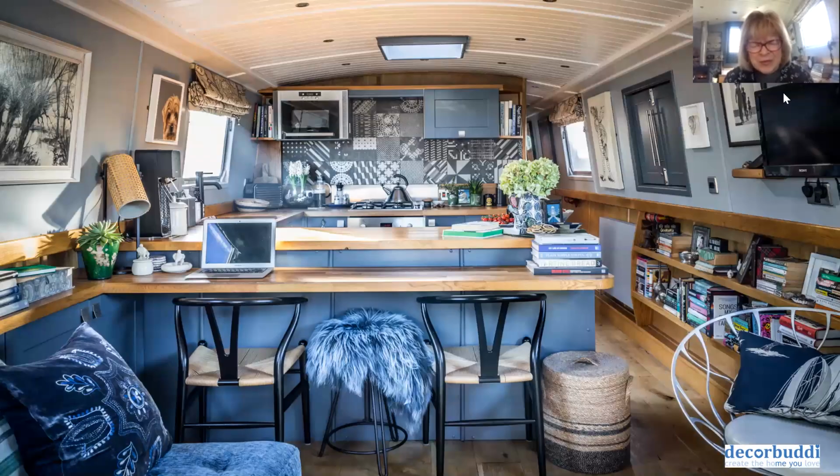And this, I think, is one of my favorite design details of the whole boat, which is the additional bar that you built at such a clever level, so that you've got that working space, but from the kitchen area you can't see it at all. So going back to your feeling of openness and no clutter, it works really well that you can't see it apart from this angle.